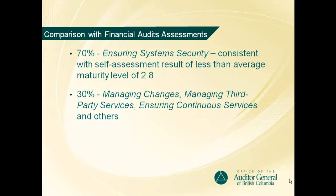These findings pertain to weaknesses in access control and password management, lack of a documented security policy, and lack of separation of duties for IT staff or users' functions. Ensuring systems security is the focus of assessing general IT controls in financial statement audits, particularly security of data and integrity of financial information. 30% of the IT-related findings pertain to general IT control areas, such as managing changes, managing third-party services, ensuring continuous services, and others.